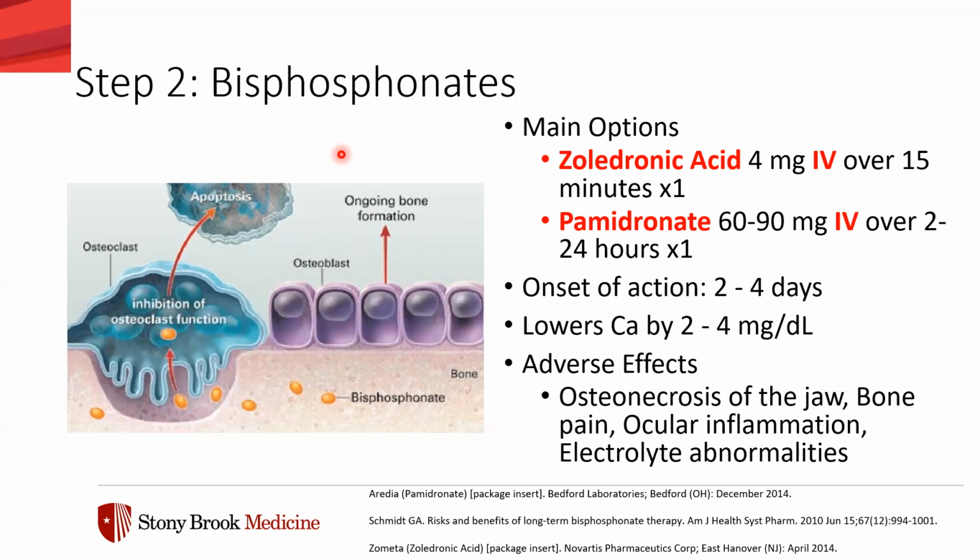It does take a little bit of time to start working, about 2 to 4 days. That's when it starts to work, and then it hits its nadir at about 7 days. So the maximum lowering effect will be shown about a week after giving it.